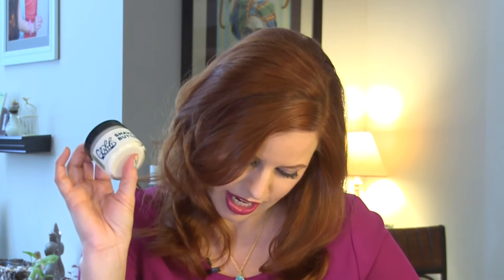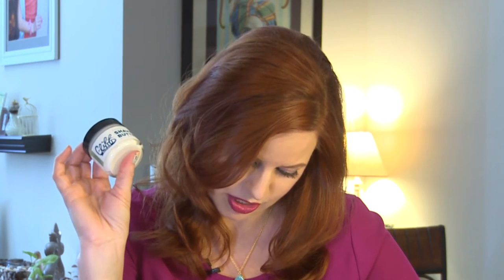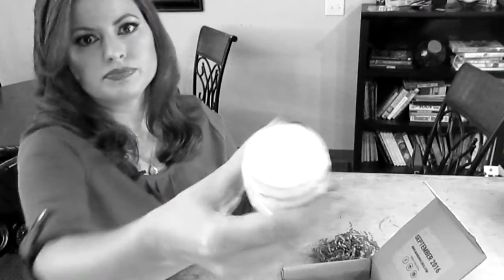Okay, the first one, this is the Cliff Original Moisturizing Shave Butter. With ingredients like hemp seed oil and aloe, hydrate your skin and ease inflammation while shaving to provide a close shave. Oh, ooh, it smells good. Looks very creamy.